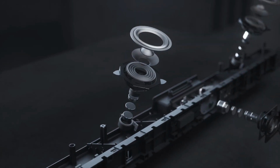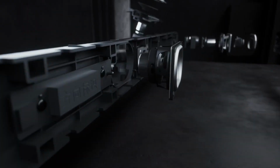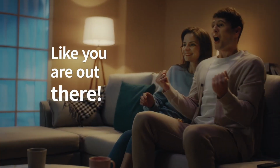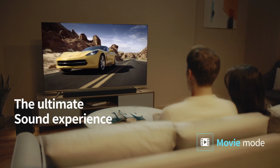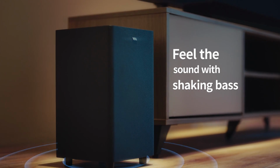Right. Whereas the Hisense HS2100 looks like a really solid choice if you prioritize dead simple setup and super reliable connections. It still gives you a good sound upgrade for the money, just without the Atmos or auto tuning. So ultimately, like we always say, the best choice really boils down to your specific needs, what features matter most to you, and how you plan to use it.